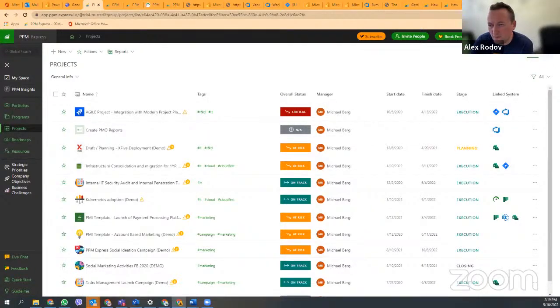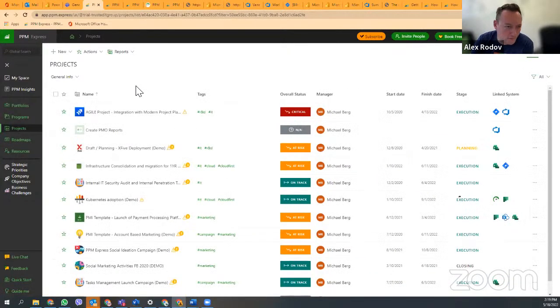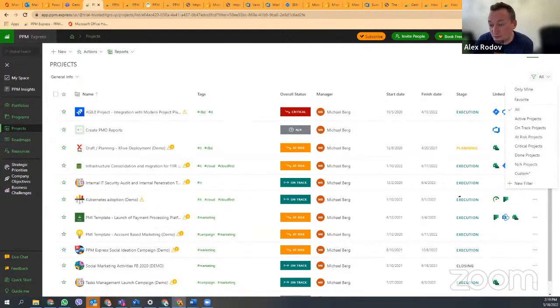Again, we can also look at this from just a list perspective. We can look at this from the portfolio perspective. But this is where we see all the projects in one place. Also, being able to filter these projects and show only my projects, favorite projects, and things like that.